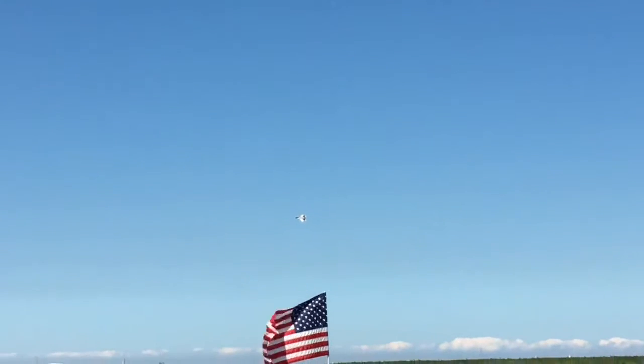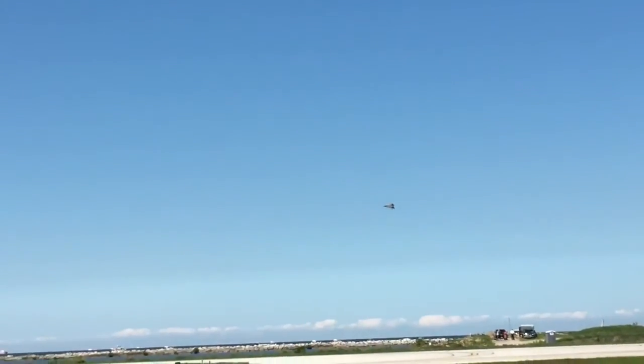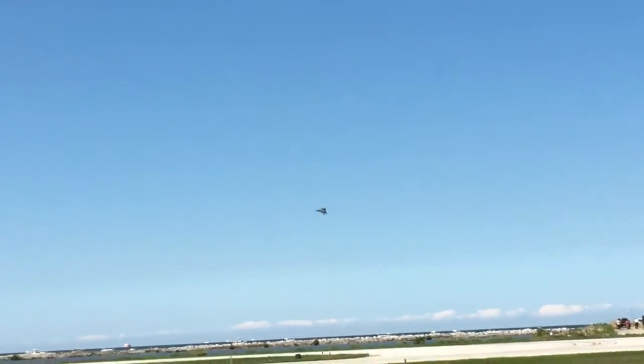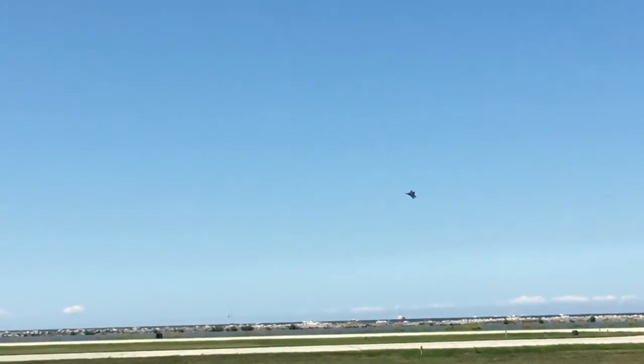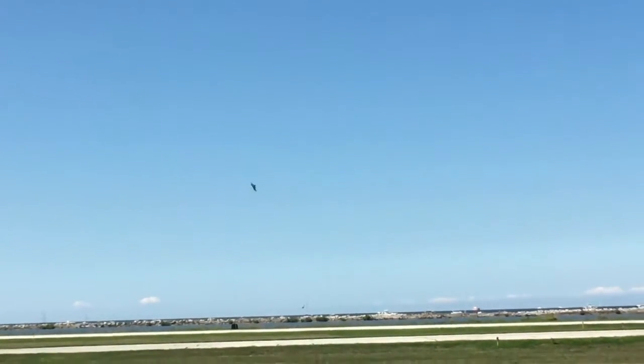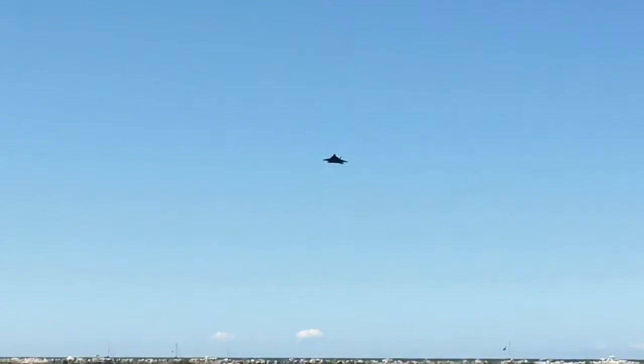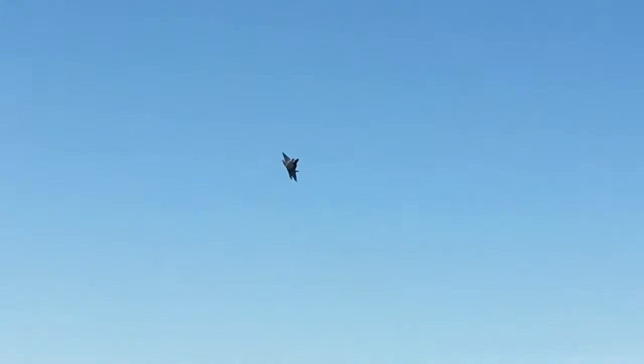To be stealthy, you must have a clean profile, requiring all of your bombs and missiles to be carried internally. The F-22 is the first supersonic, multi-role, and highly maneuverable stealth fighter in the world with a fully internal combat weapons load. Ready your cameras as the Raptor makes its pass. Folks, if you've ever wondered where those bombs and missiles hide, here's your answer.